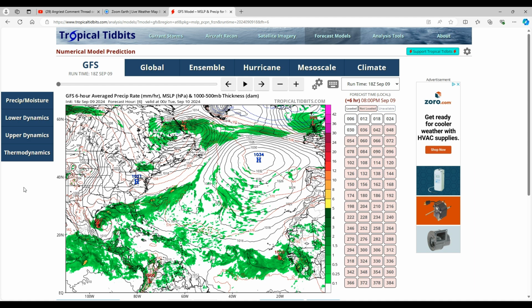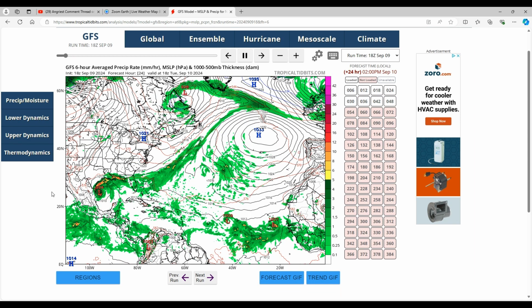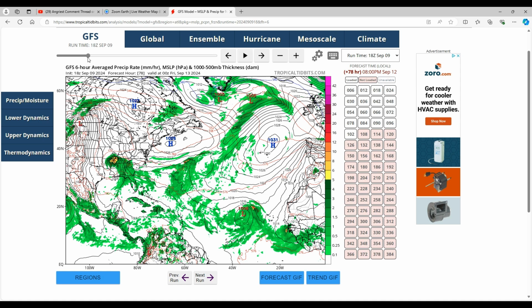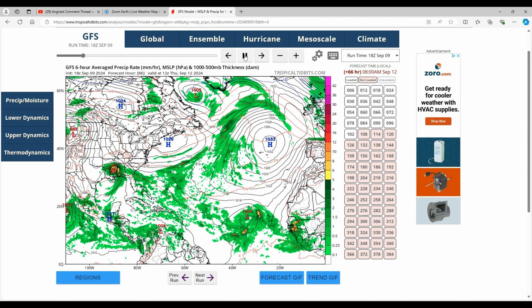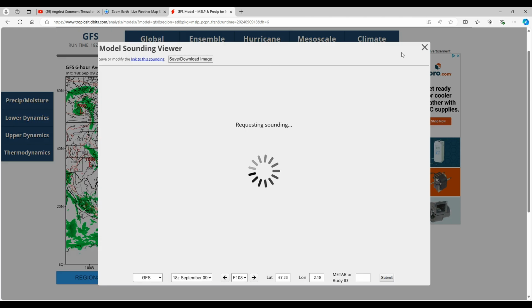Here is the GFS. You can see Francine there on the left. Go ahead and click play here. So, Francine there, intensifying, getting up to 972 millibars, which is around what the NHC is calling its low-end Category 2 peak. Making landfall at 979, which would be a weakening trend, probably a mid-range Category 1 landfall there. And making it almost all the way up to Tennessee looks like as tropical.